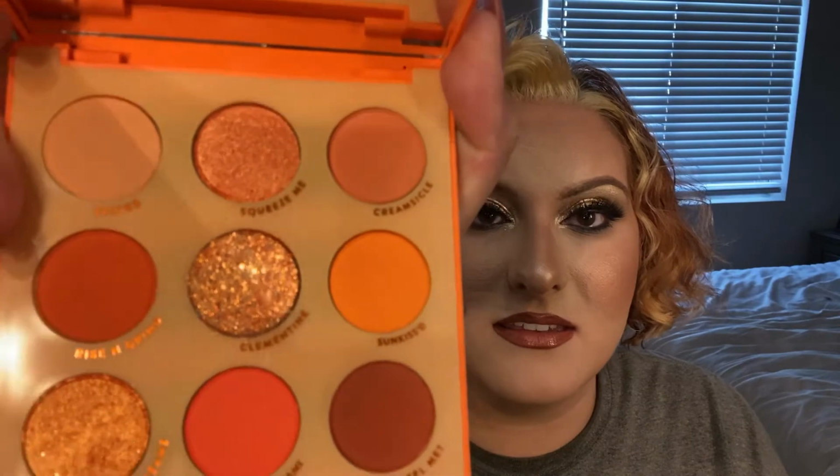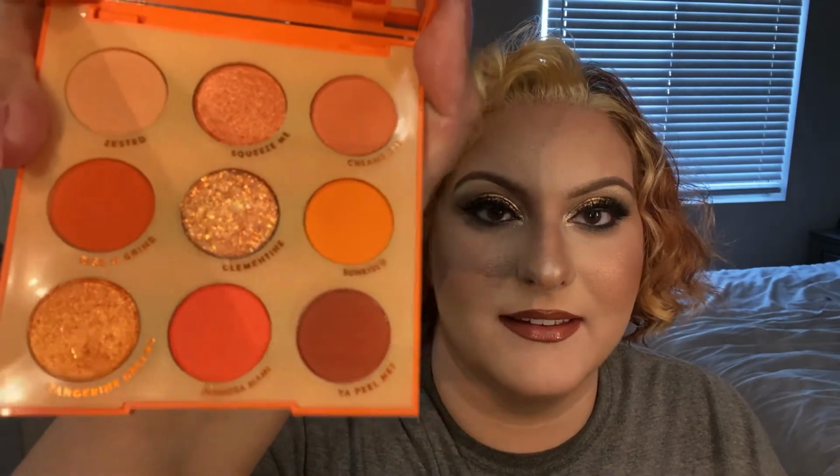This actually came out on my birthday, and that was my birthday gift to myself. I love this Clementine Press Glitter. I actually have the tiniest little pan in it. I've used it so much. I thoroughly enjoy this palette, and I actually use it a lot with another palette that's in this tag, so we'll see that one in a bit.